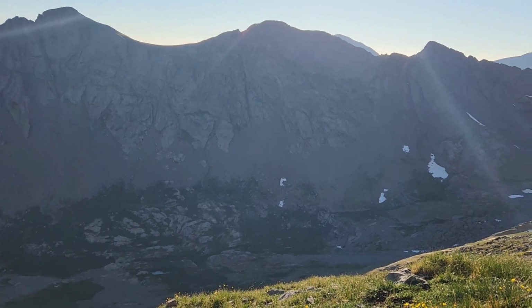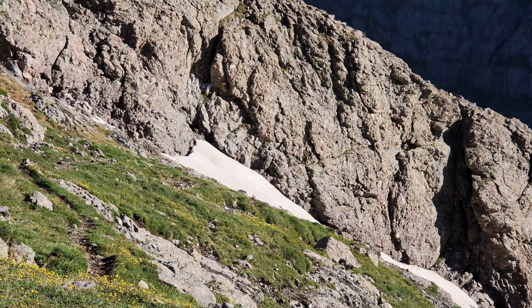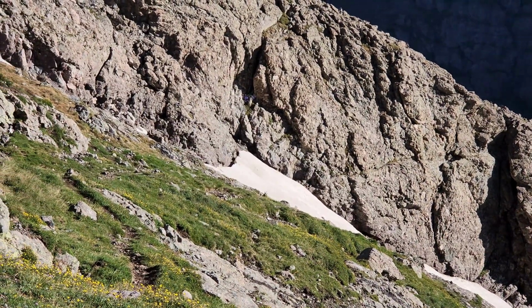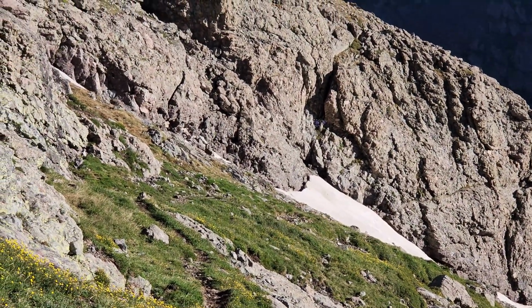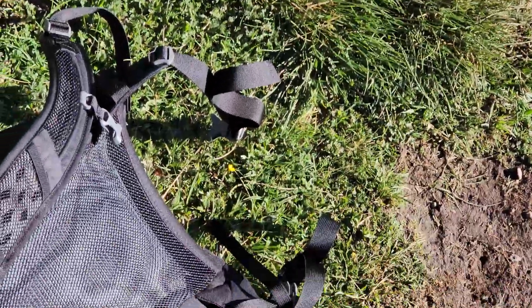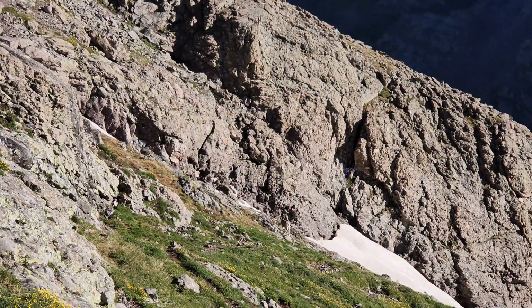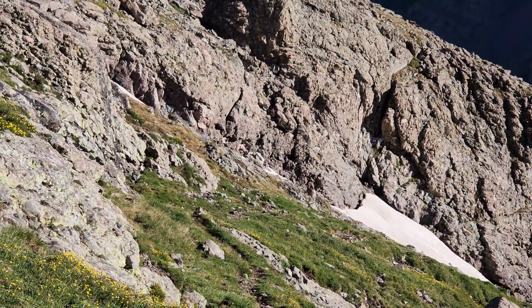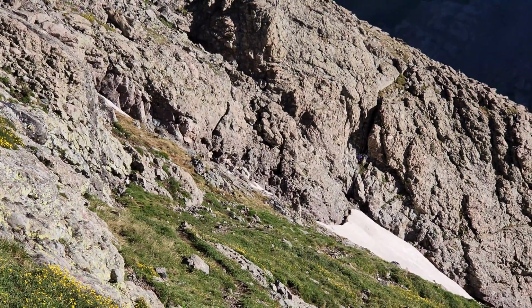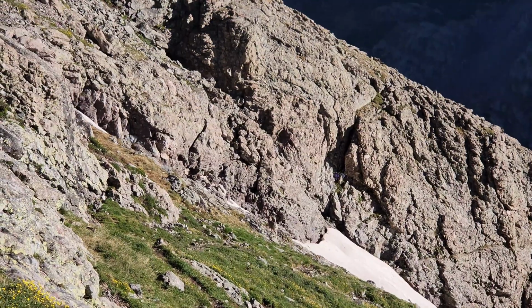It is a gorgeous day for it. Look at this, a pair of mountain goats, probably 50 yards away from me. Doing their thing. Goating around on a mountain.